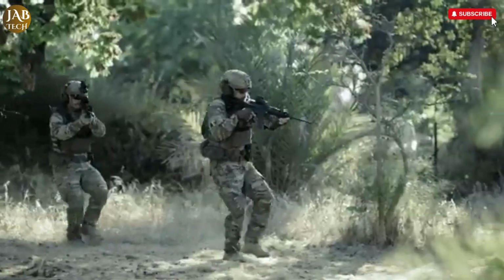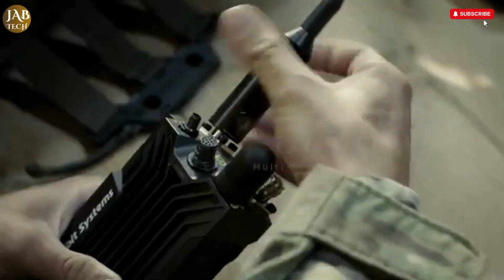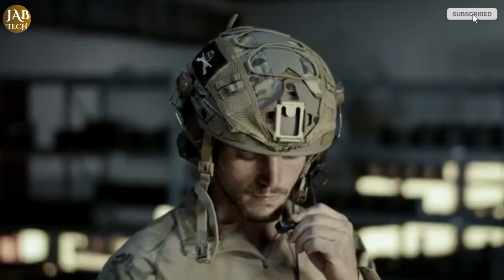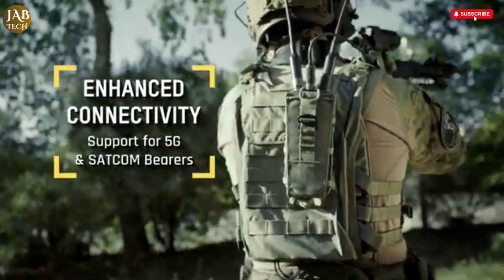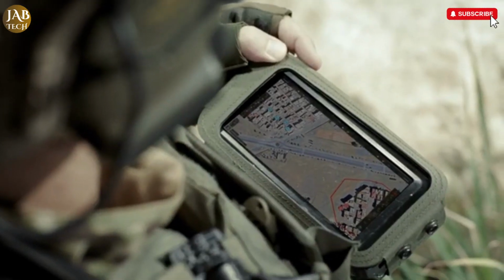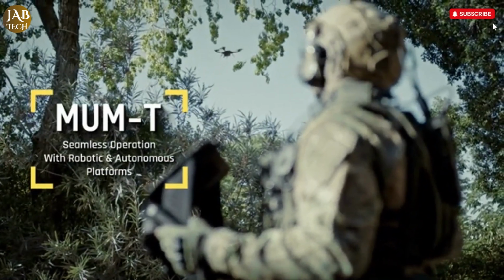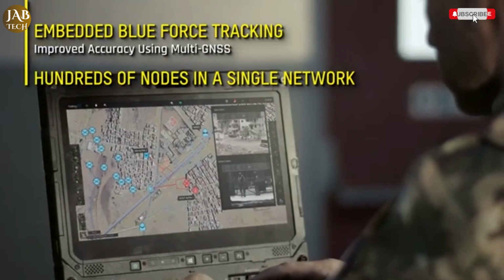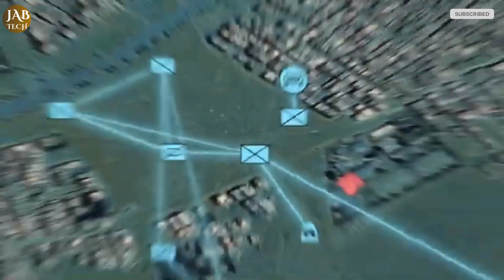One of the standout features of the ELEX SR is its man-on-man teaming capability, which allows it to interface seamlessly with robotic and unmanned platforms. This is especially valuable for future-ready forces relying increasingly on autonomous systems for surveillance, reconnaissance, and combat support. The system also incorporates advanced anti-jamming features to maintain signal integrity even in electronic warfare scenarios. And it's built for compatibility with GPRS, 5G networks, and satellite communications, ensuring connectivity in the most remote or challenging terrains.